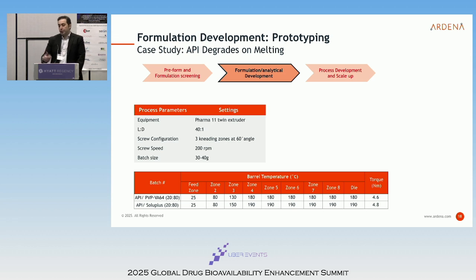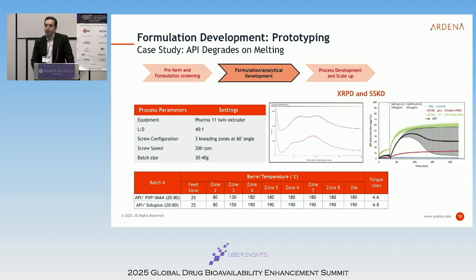So we took this formulation on a Pharma 11. It's a benchtop twin screw extruder with a batch size of 30 to 40 grams. And we actually processed a formulation with the PVP and Soluplus, and you can see the process temperature profile is 70 to 60 degrees below the melting point of the API. And both formulations came out amorphous. The lead formulation on the SSKD, or kinetic solubility, is the green one, which is the PVPVA, showing a significant improvement and sustained supersaturation for this formulation.